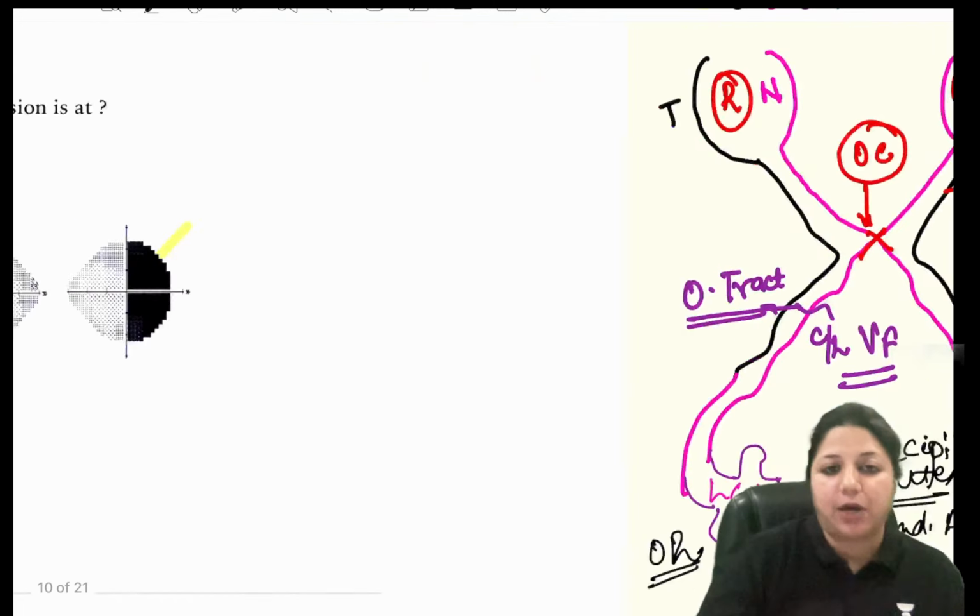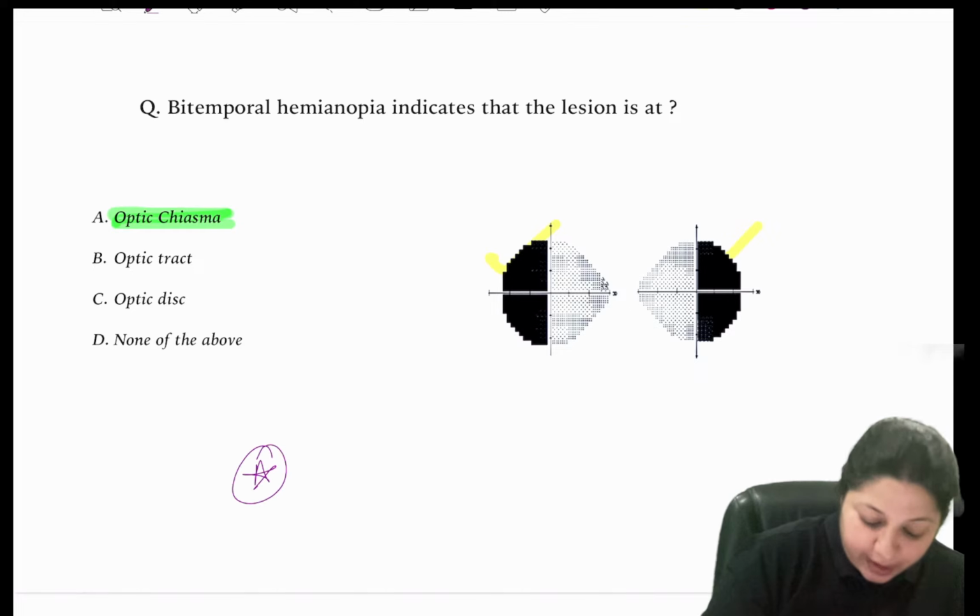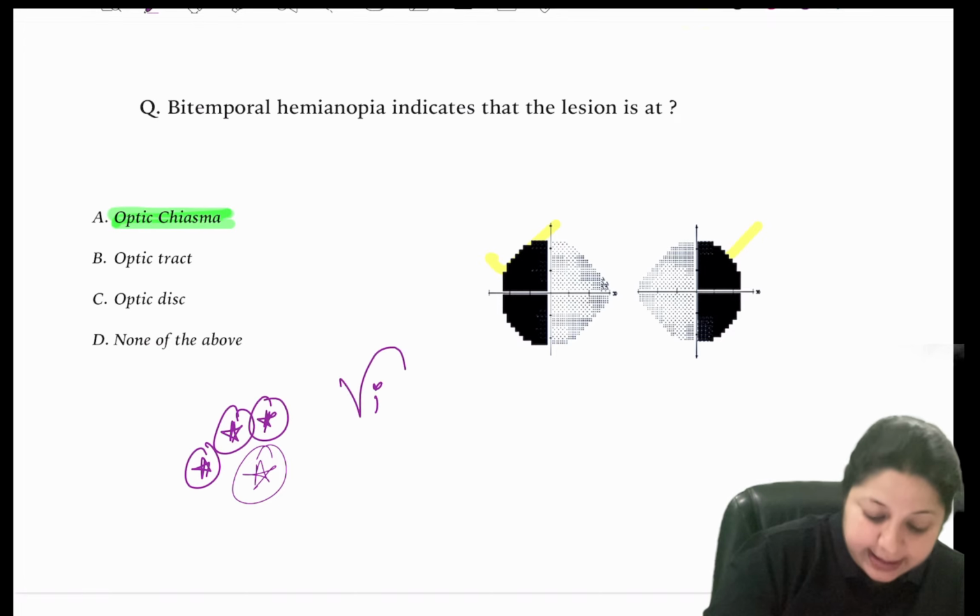So again, we come down to this. Which is another important topic? Another very, very important topic is the visual pathway and its lesions.